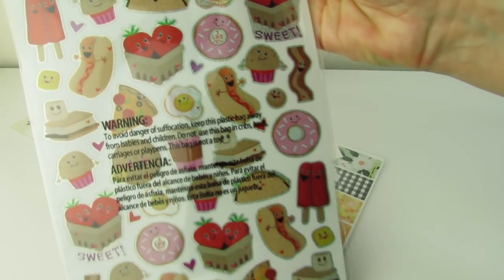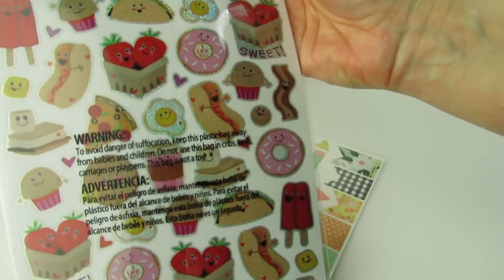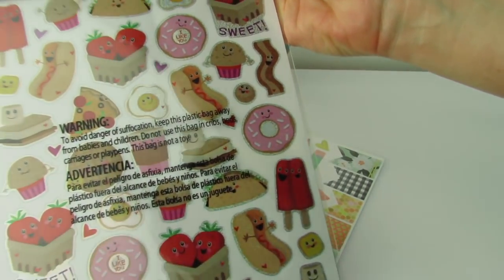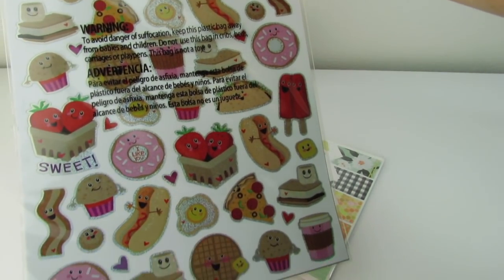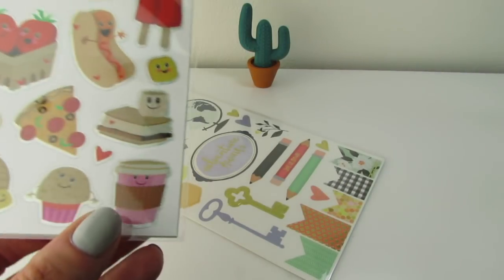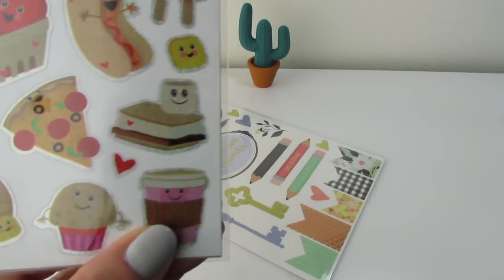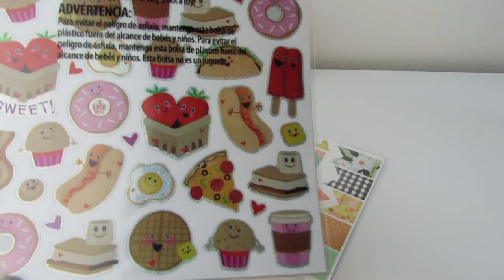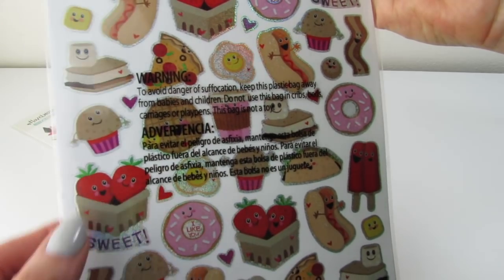And then we get these cute little stickers here, and these are all foiled. So cute. I am a sucker for anything kawaii. I love this little girl here. She's so cute to me. They're all so cute, really, and I love the strawberries.